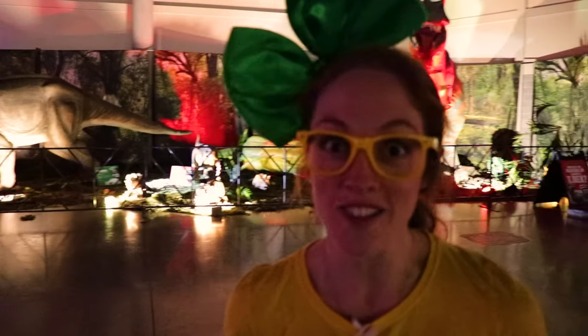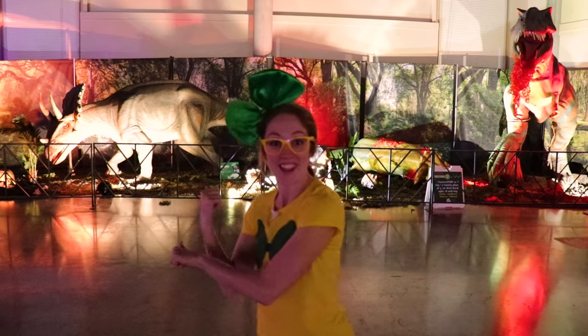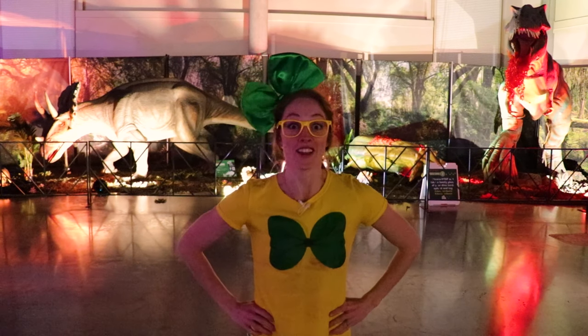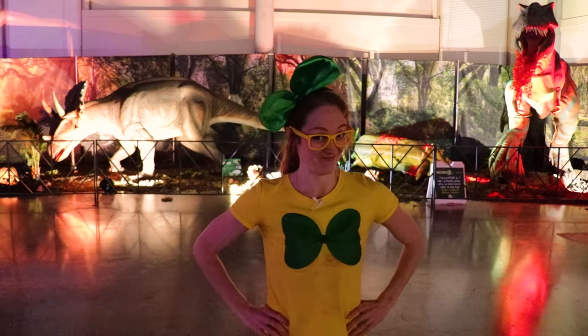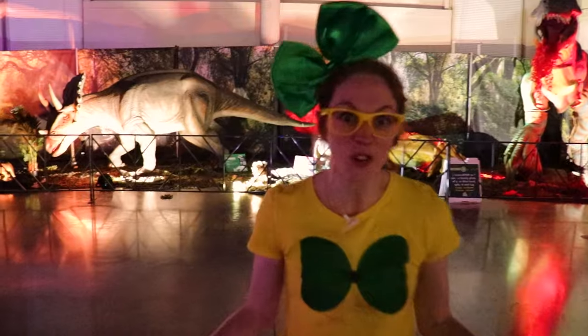So, which one of these dinosaurs behind me is an herbivore? That's right, it's the Triceratops. And which one is the carnivore? The carnivore eats only meat and has really sharp teeth. That's right, it's a Tyrannosaurus Rex. Isn't that so cool, the differences?